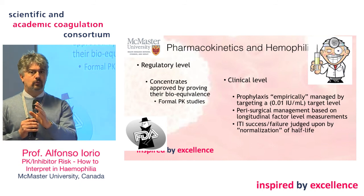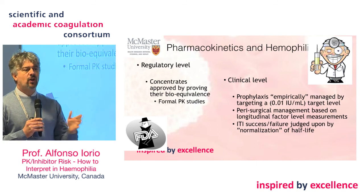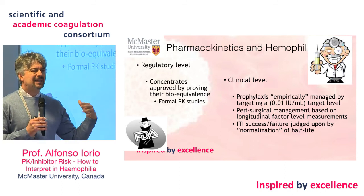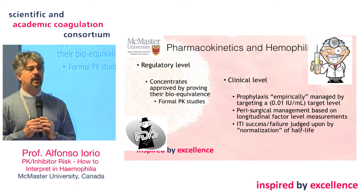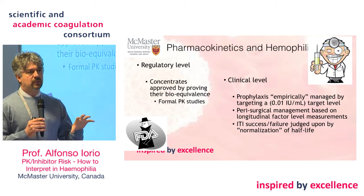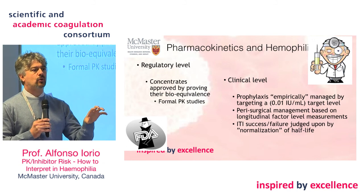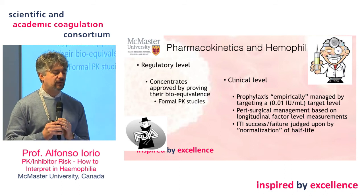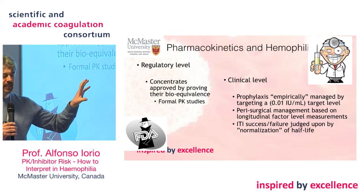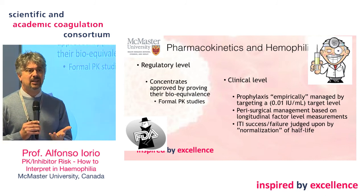We will likely go back to measure factor level. When we can get significantly high factor level, we will not likely need any other proof. But in the history of hemophilia, after many factors were on the market, the shift of the regulatory apparatus went on: let's show you can get the same level of protection from bleeds instead of a given factor level. So pharmacokinetics worked with hemophilia since the beginning of treatment of hemophilia, and we use it in clinical practice every day.